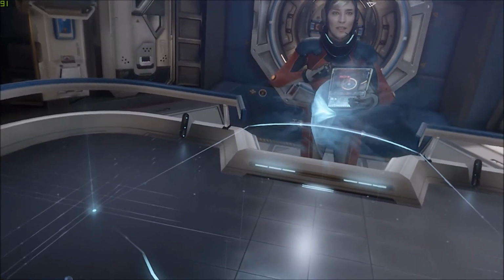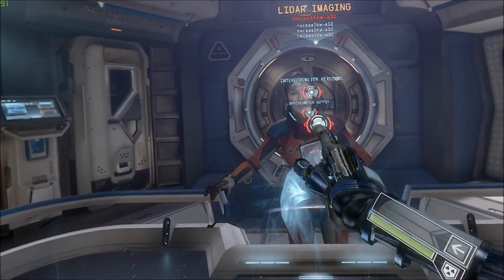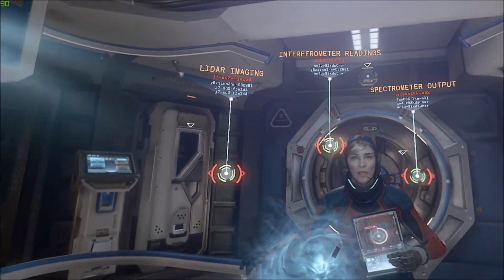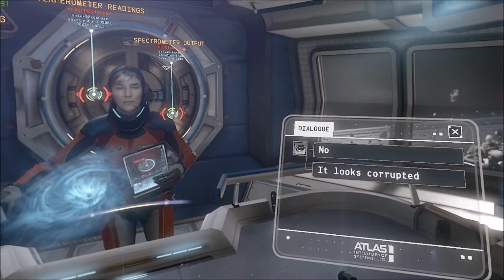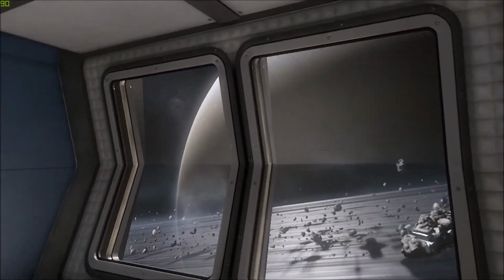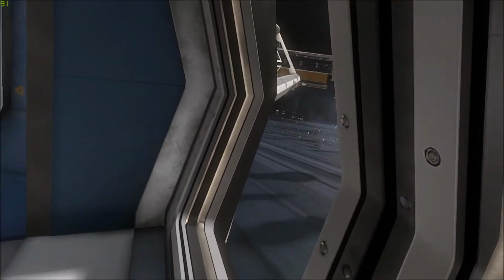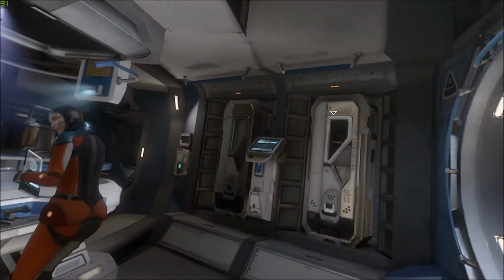Okay, let's see. Curious. I can't make head nor tail out of any of this data. What about you? The data appears to have been corrupted somehow. It's the same for all the readings. Spectrometer, interferometer, LiDAR, all rubbish. Interference from the anomaly must be disrupting the transmission signal. So, our sensor network is useless. What now?